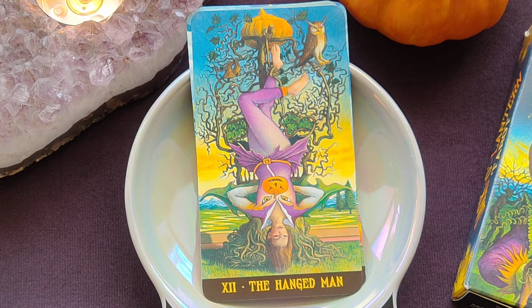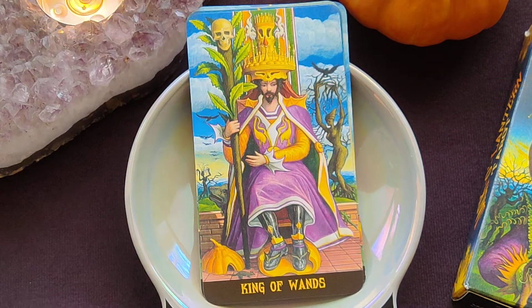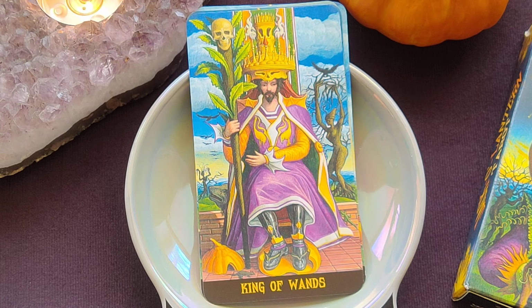Okay, Cancer. The King of Wands. Well, Cancer, you might be receiving a very important message this month from the King of Wands, who is a person who bears great spiritual fire that is unmistakable and unabashed. This is a Leo individual, the king of spiritual fire and the soul. And funny, but next up is Leo. Okay, what do we have for Leo?